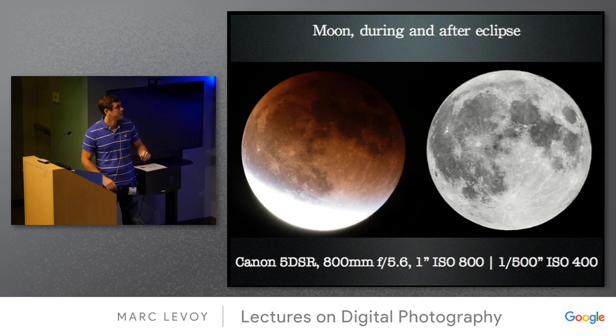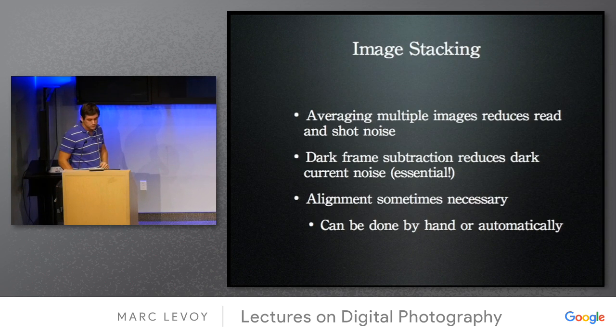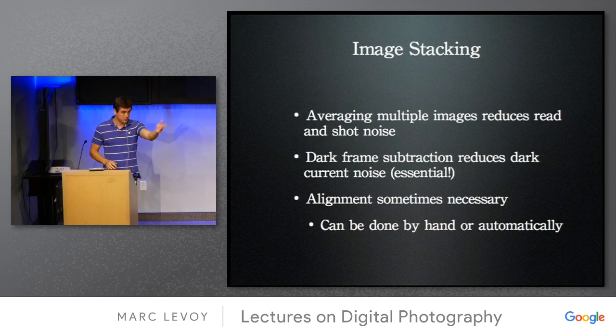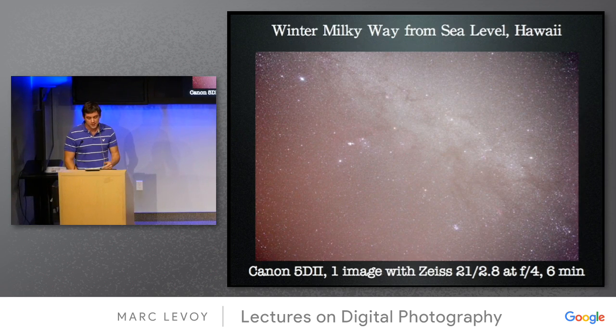Here's the moon. This is the recent eclipse from, I think it was October, right? So two images side by side, but the one on the left is a full second exposure at ISO 800. The one on the right is a 500th second at ISO 400, so a factor of 1,000 difference in brightness. Image stacking, we were just sort of talking about that. You can take a whole bunch of images, average them together, definitely reduces your noise compared to only using one of them. And sometimes you have to align the images if things are moving, so you can do that with Photoshop or whatever software you want.